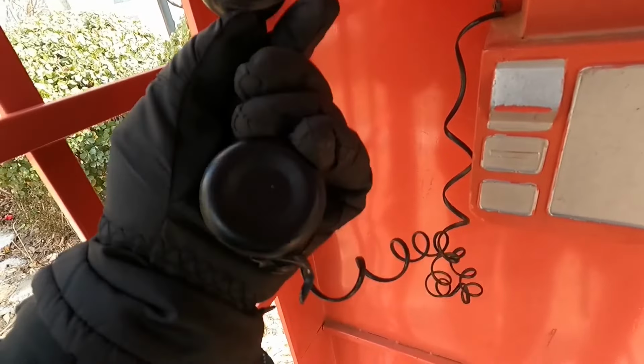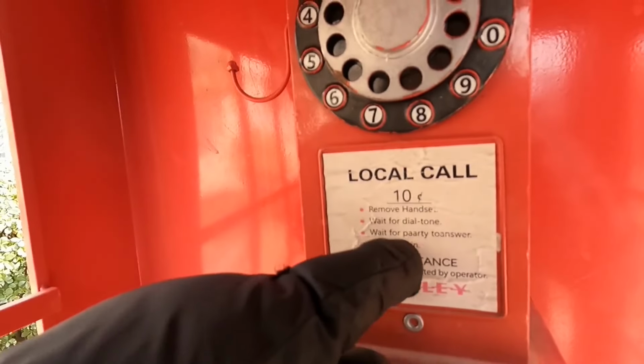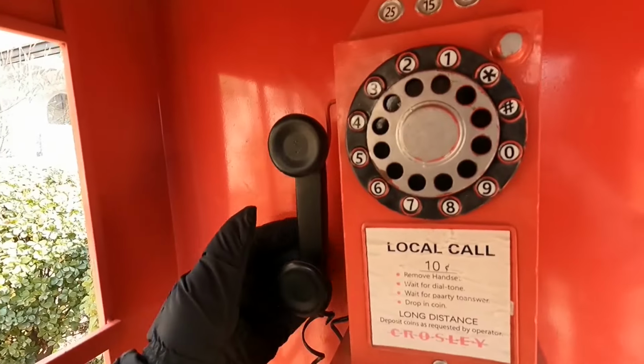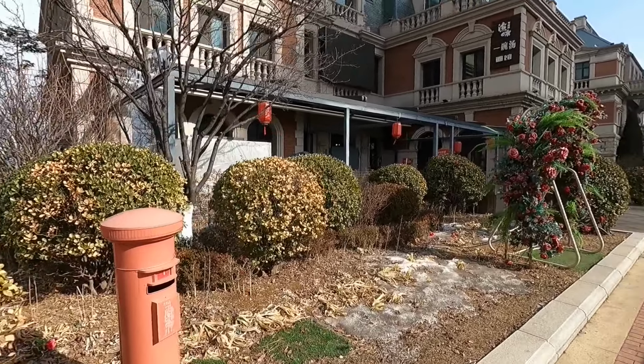Wait, this doesn't seem real. Hey, this doesn't work. Oh no, a local call for 10 cents? Bummer. Guess I'll have to use my cell phone. There you go, the fake telephone booth and a little fake mail drop.